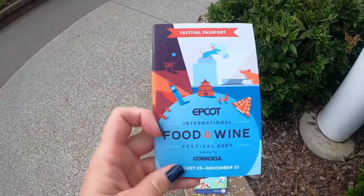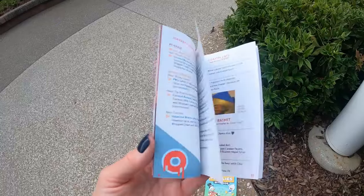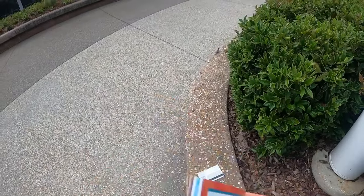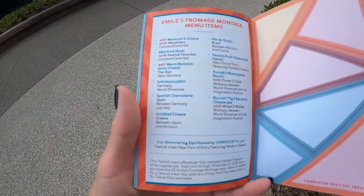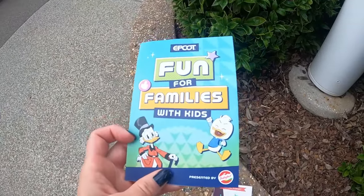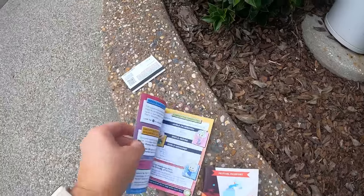Your passport here gives you all of the guides of all the foods. It also has the stamp in the back. So these are all the foods that you can get. And then they have this cute little Epcot fun guide for the families with kids.